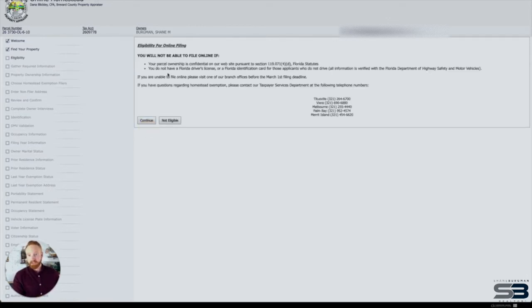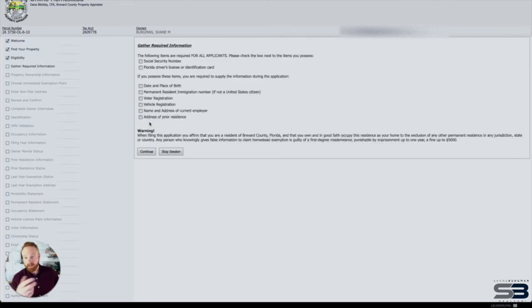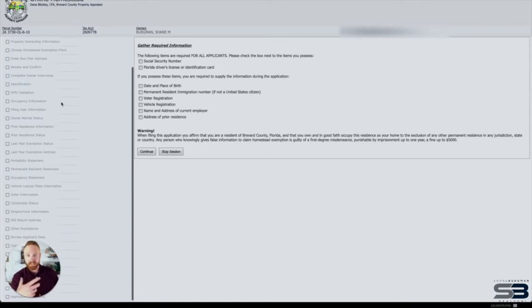You click continue. These are the people that will not be able to file online. I'm continuing with it, and I'm just going to go through and answer all these questions you see here on the left side. You'll eventually get to an end screen, and it's going to say your file has been submitted for review, and it's good to go. And once you file for homestead, you do not need to continue filing year after year. It'll automatically update. And there it is.